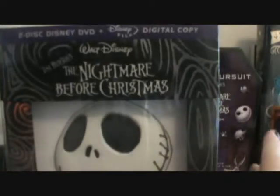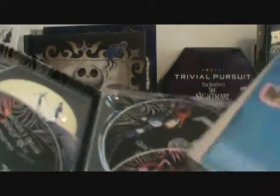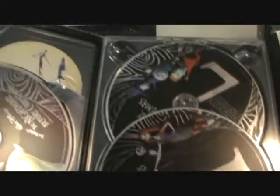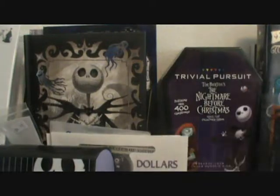Here's my 2-disc collector's edition of The Nightmare Before Christmas, and it's the one that's got the little pop-out. It still has all of its stuff in here. So there's the digital copy, and then the 2 discs. I am probably going to put the digital copy on my iPad. I'm not sure yet. I might either put it on there or buy it, one of the two.